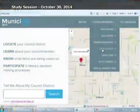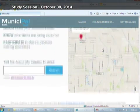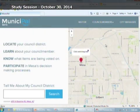But the idea really is here that they enter in their address, and then it'll pull up the district that address is located in. And the information provided in that district would show the council member. So yeah, it's definitely not pulling up. But what it does is it shows the council member. It allows people to interact with them through a social media tool, either through Facebook or Twitter.